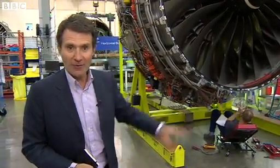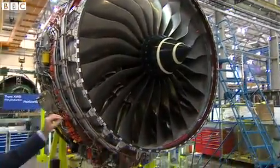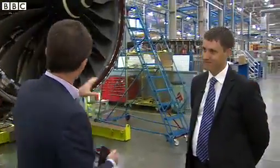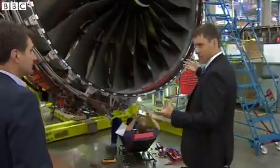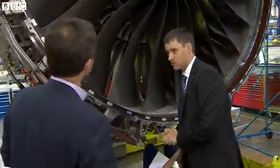I'm in the Rolls-Royce Aero engine factory in Derby, and this is their latest engine, which they're billing as the world's most efficient. Now, Chris Young, you've been pulling all this together. What makes this engine so special in your view? So this is the largest engine that we've ever done, and as you said, the world's most efficient engine.